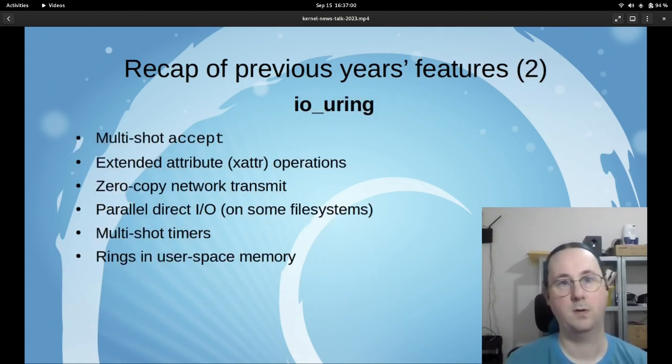Now on to io_uring, which is the new, not so new now, high performance asynchronous IO facility for Linux. This has gained a few more features since last year. You can submit a multi-shot accept operation, which can accept multiple network connections rather than just one.